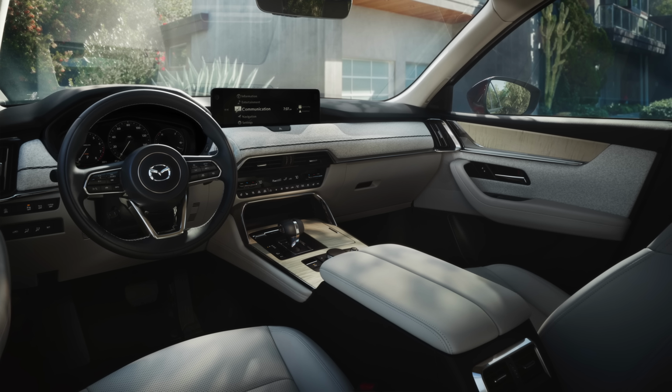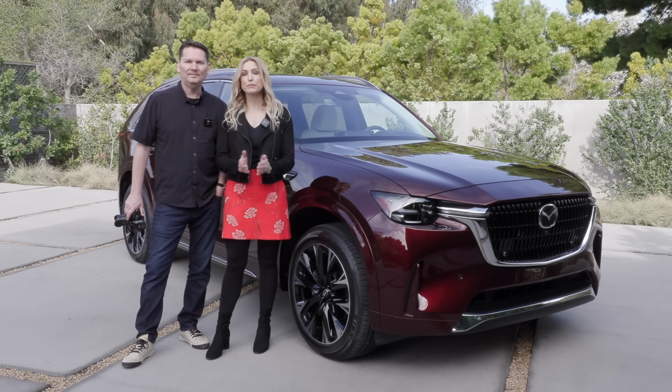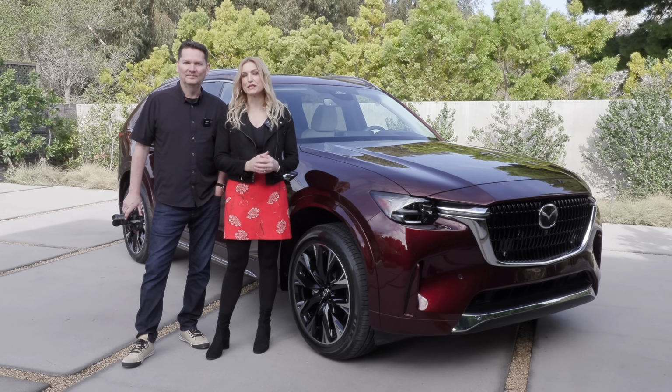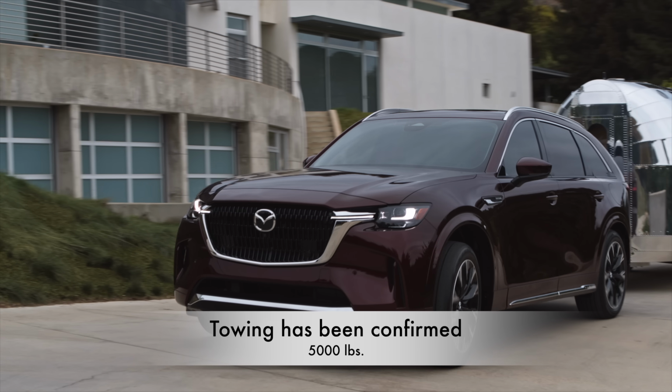You know what we need, Andrea? We need some seat time in this. The launch event is going to be happening at the end of March. So that's the inside. Let's give you our final thoughts. So what are we waiting on? Well, a few things. Pricing. What is this going to start at, and what is this top trim going to be at? Fuel economy numbers, towing capacity. How much is it going to be able to tow?